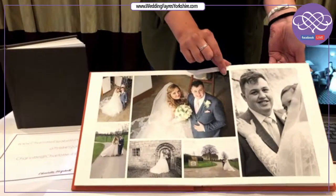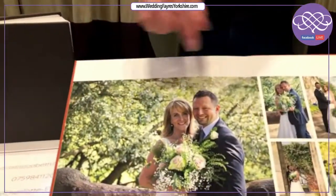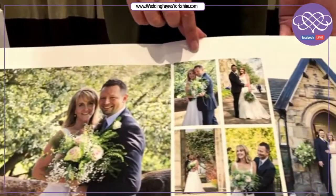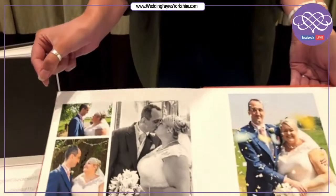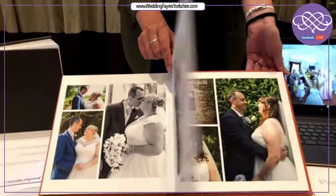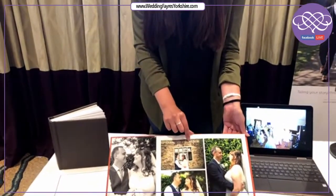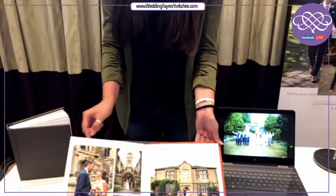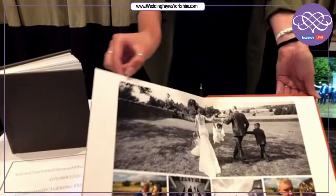So I tend to go for the more natural documentary style photography, which just captures all the emotions rather than more posed shots. Always like to make use of your venue, so if it's somewhere that I've not been before, I will always visit before your wedding day. We can either do that on your pre-wedding session, or we can do that separately and I'll just go and have a recce myself, whatever you guys want to do.